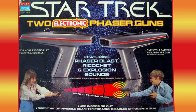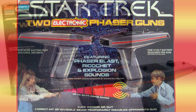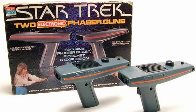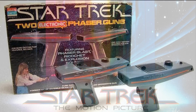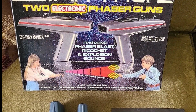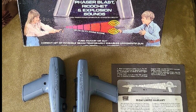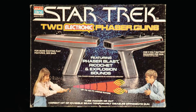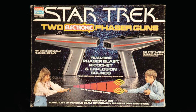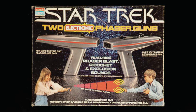In 1979, around the same time that MILES was implemented, the first ever laser toy using infrared light was released as part of a marketing campaign for Star Trek: The Motion Picture. Though not specifically advertised as laser tag, the Star Trek electronic phaser gun effectively worked as such. The set came with two guns with built-in receivers rather than employing the use of a targeting system attached to your body, as later sets would.